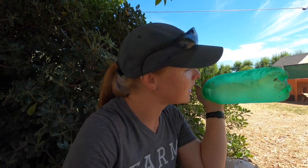Tip number 4, freeze water jugs, soda jugs, milk jugs, anything. This one's kind of like a slushy right now.